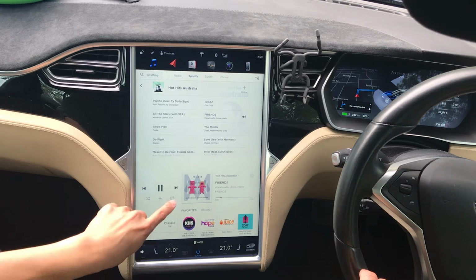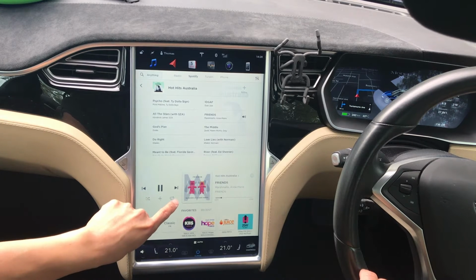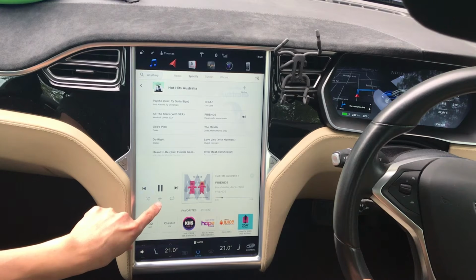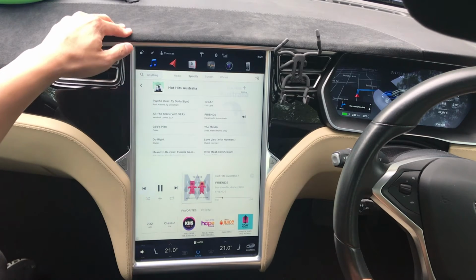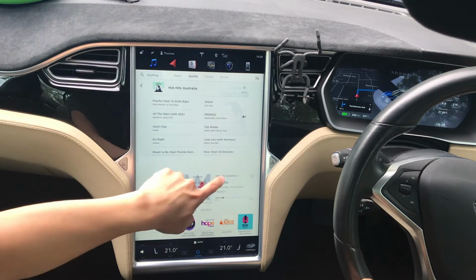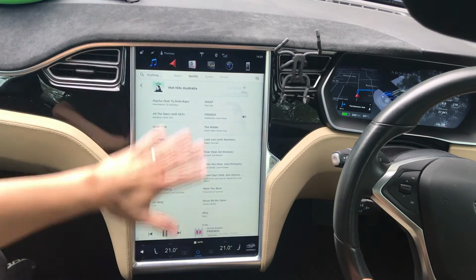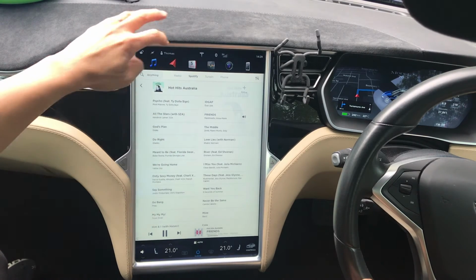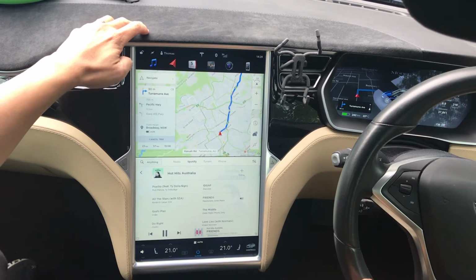You can shuffle the playlist. You can repeat the playlist. You can keep that as a favorite. So if you press plus, it'll keep that to your favorite playlist on Spotify as well. If you want to go back to the playlist, press Hot Hits Australia, and you'll see the full playlist as a full screen. So this is the only full screen, and the map is the only full screen as well.